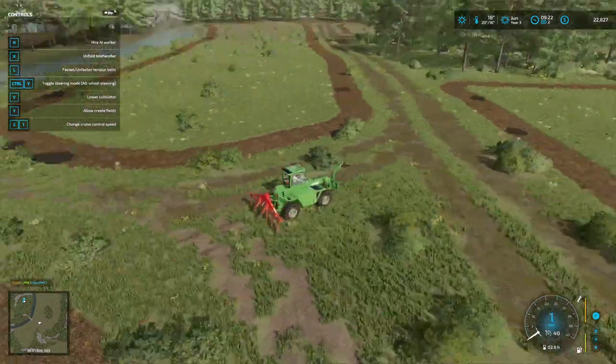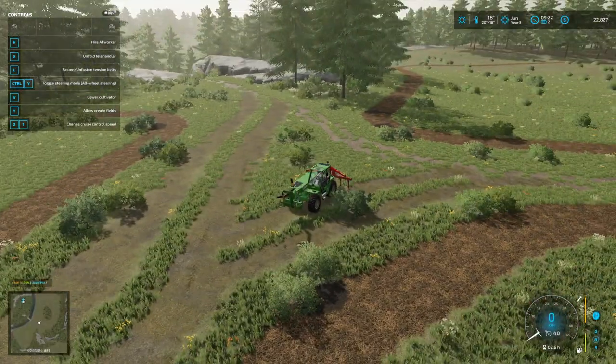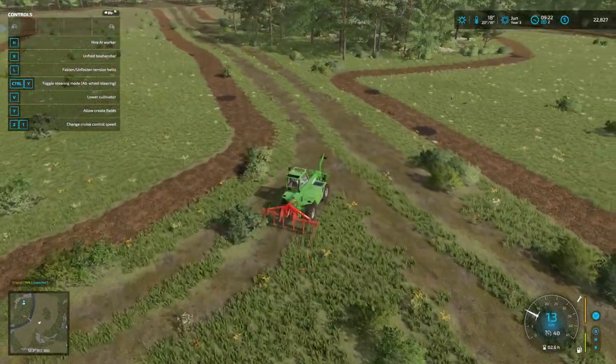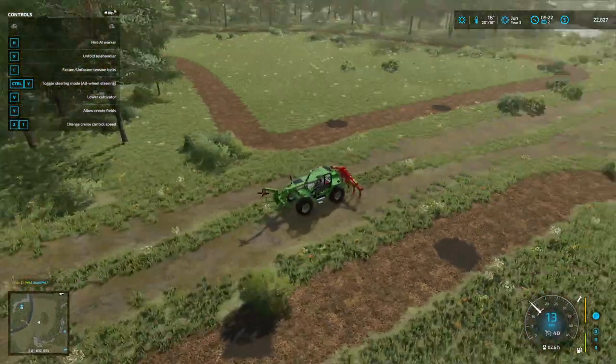So, yeah, and money's coming in. It would be nice to plant a nice tree right there at that junction, wouldn't it? Oh, I made my road really wide, didn't I? Yeah, a little too wide. Okay, we might fix that up.